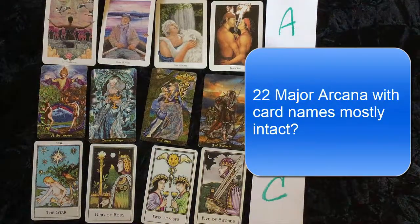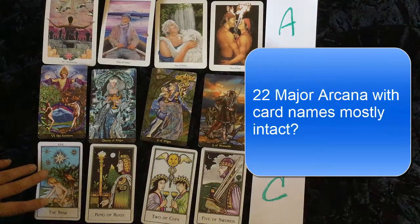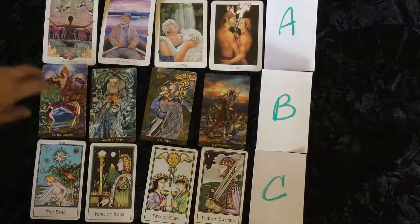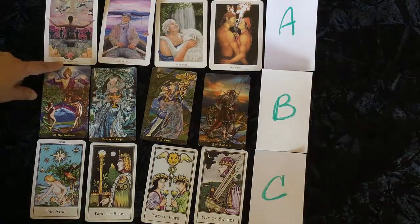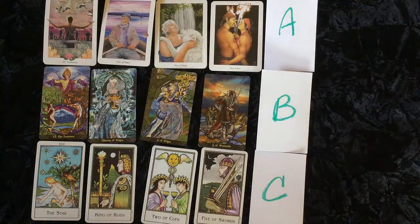And does it use the standard names? So once again, it's kind of like with the court card names, do they switch them out? The New Palladini, no, it does not. The Illuminati, no, it does not. And the Gaian, she does switch. So this is 20, which would normally be called Judgment. She calls it Awakening. So once again, it's a consideration.